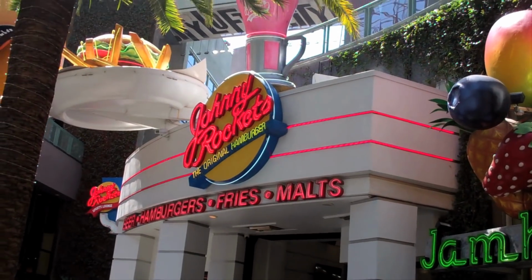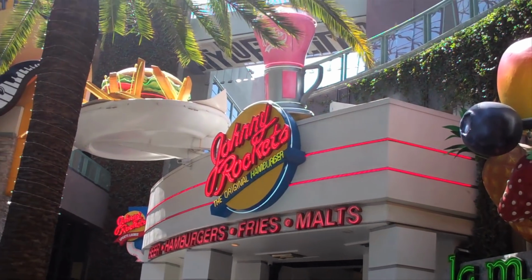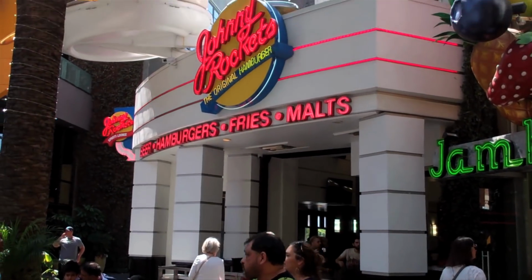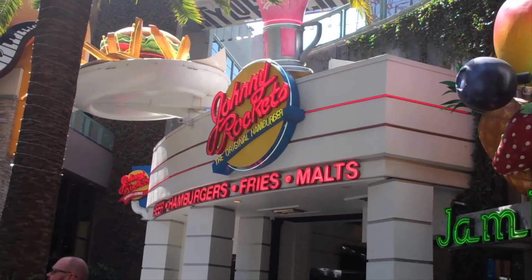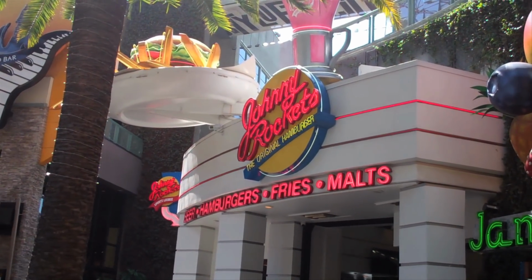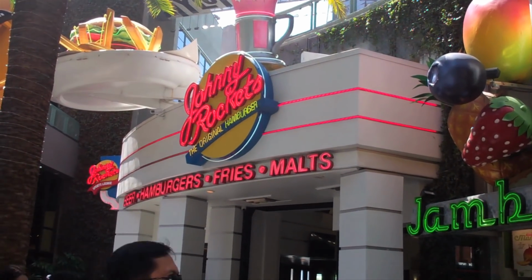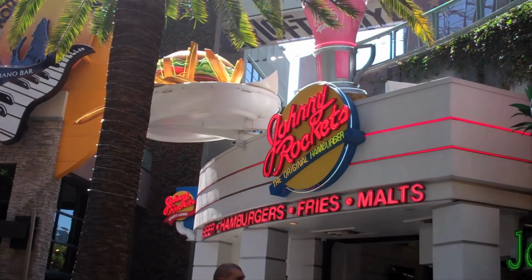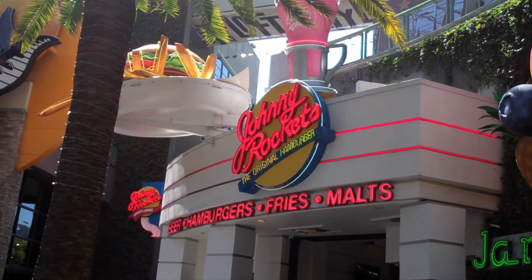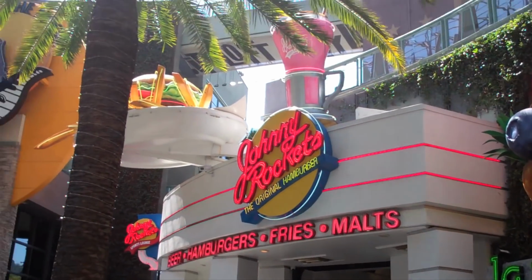Check it out, folks. Johnny Rockets, after about maybe a little over a month of it being closed, is back up and running. Johnny Rockets is back open for business. In fact, the day that I posted my previous update, which was on Saturday of last week, it was back up and running. So they were literally just finishing whatever they needed to finish in front of Johnny Rockets before opening the next day. So it's now been open for almost a week, which is pretty cool.